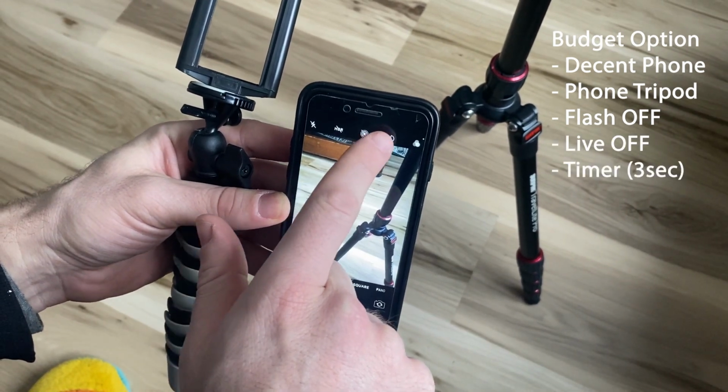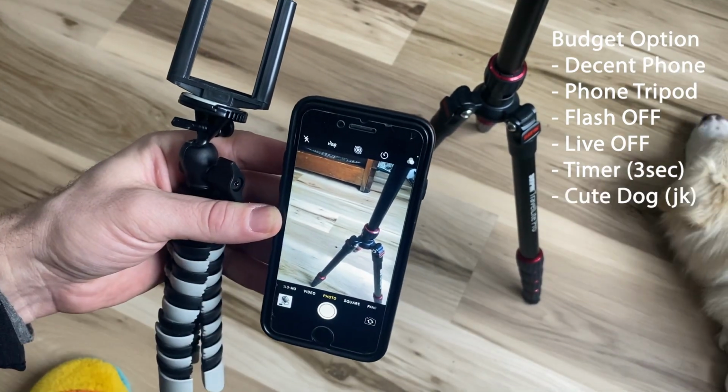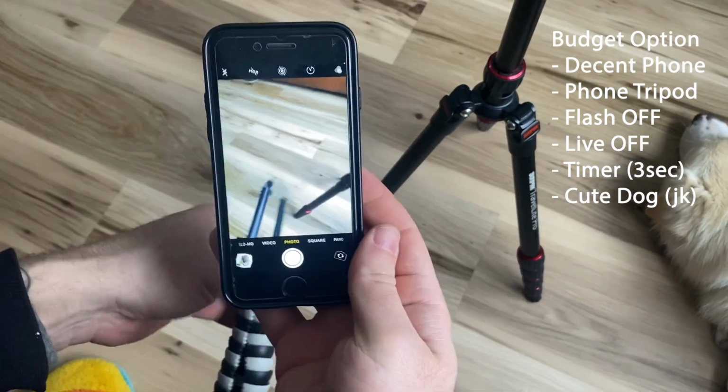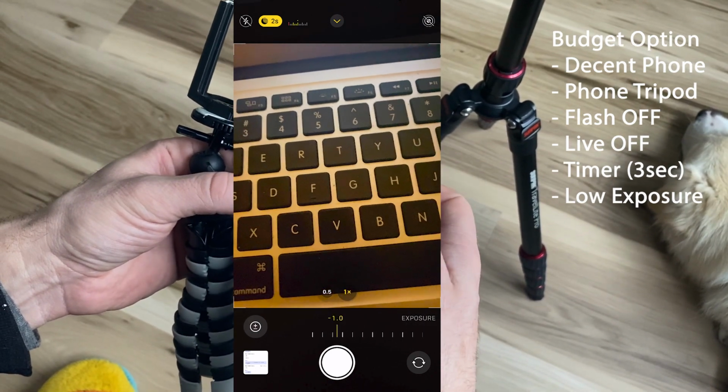And another really important thing is you want to have a timer set, probably just 3 seconds, so that there's no vibration when you go to take a photo. So you'll plug this in here, get it set up, and then take your picture. If you have a newer phone, you'll actually have more settings for exposure, so you can pull that down.